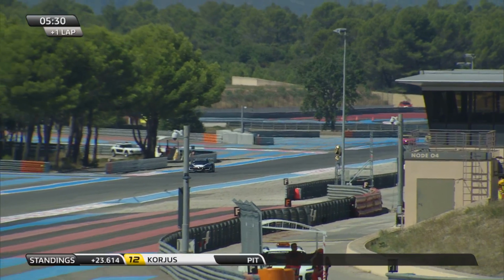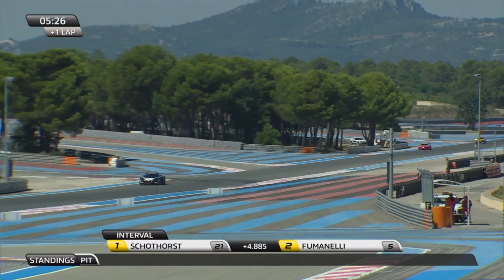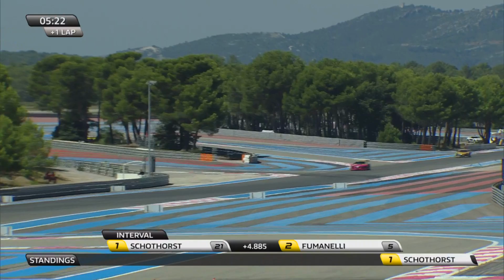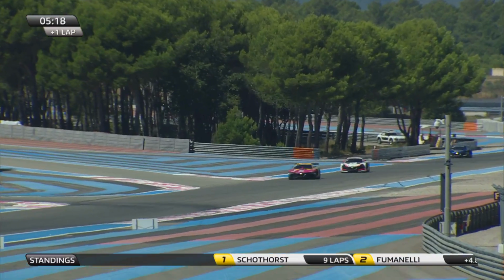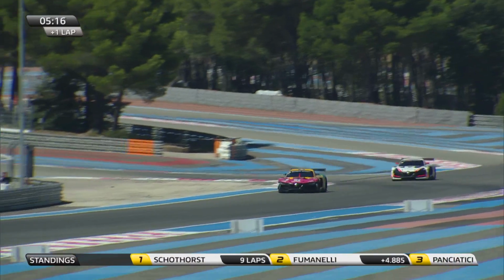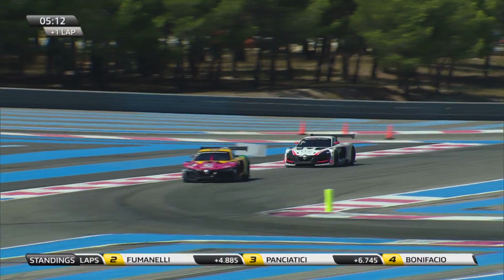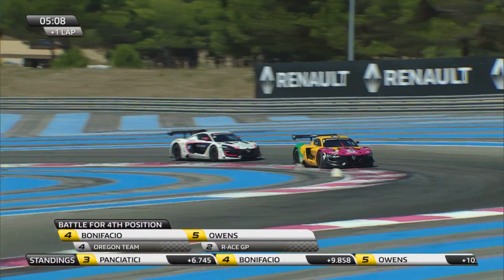Pieter Schothurst is just checking out here. 4/10 far, in fact, half a second quicker than the cars chasing him in the 1st sector. That brings the gap up now to 4.9 seconds at the lead of this race. Quick lap from Fuminelli, but not quick enough. It was a quicker time than the race leader, but Schothurst able to drive within himself a little bit.